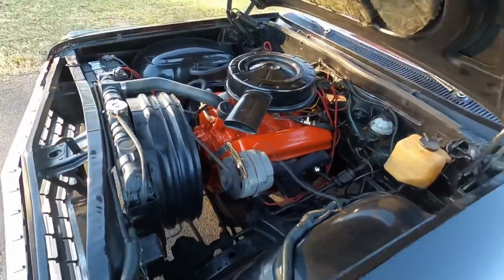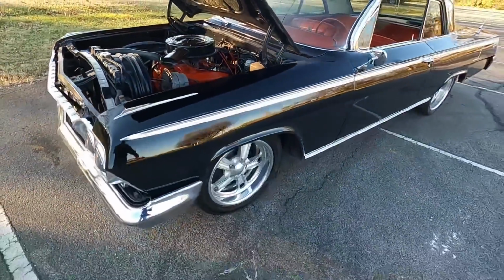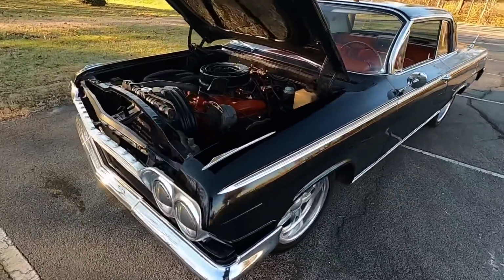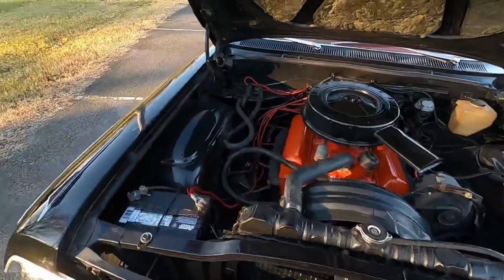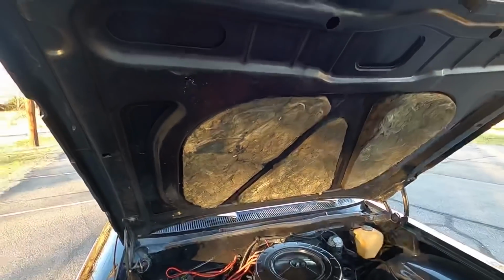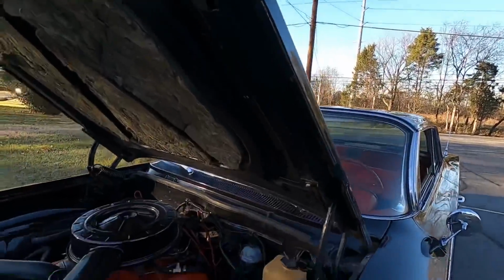The brakes on this one do need to be fixed and upgraded. They're pulling to the left. We did that the whole test drive. But she seems to be running pretty smooth. And the more you drive a car like this, the better it's going to drive.